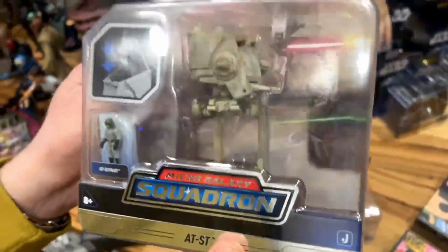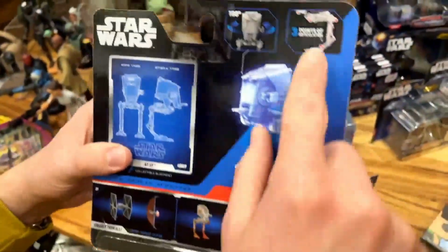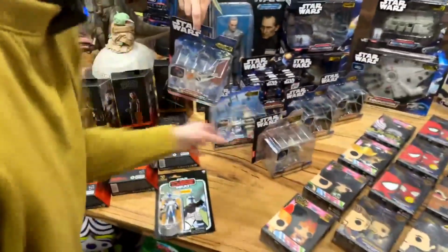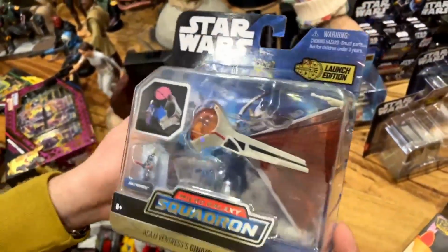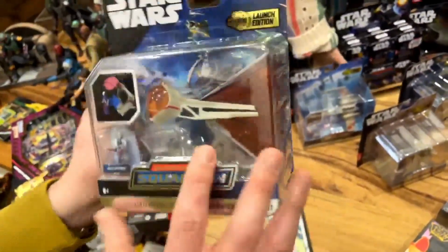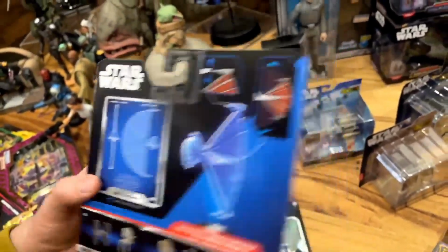We've got the AT-ST with the AT-ST pilot, which is one of the walking ones. He goes in there. Let's see if it's got some articulation, and it will turn 180 degrees. So they've got some play aspects as well as display, which is really cool. We've got Asajj Ventress Genesis Starfighter, features Asajj Ventress. She goes in the front there, which has got really nice translucent sculpted details on this. The wingspan opens up and spreads out, which is really cool.